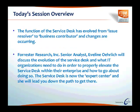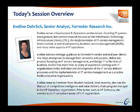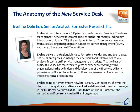The role of the service desk continues to evolve, and we know that Eveline will provide us with some very great insight. Eveline delivers strategic guidance for infrastructure and operations professionals and vendors, and her current research focuses on ITIL and implementation of IT service management and business service management, and many other aspects of IT operations. We're very fortunate to have Eveline join us today. At this point, I'd like to turn the presentation over to Eveline and welcome her to this group.